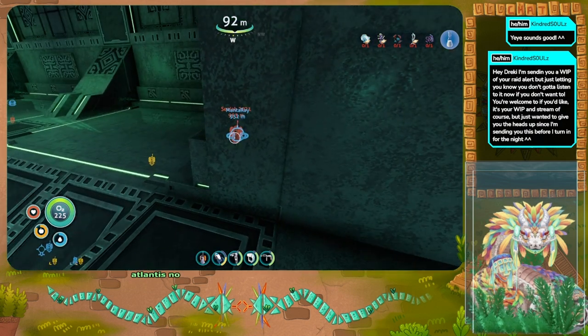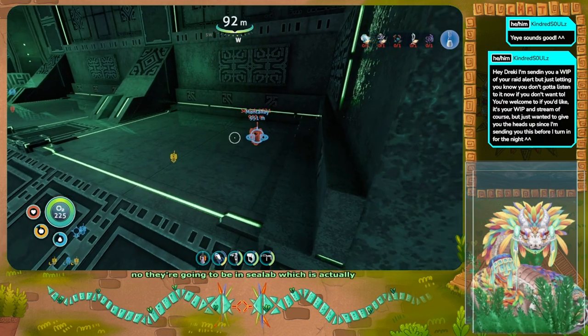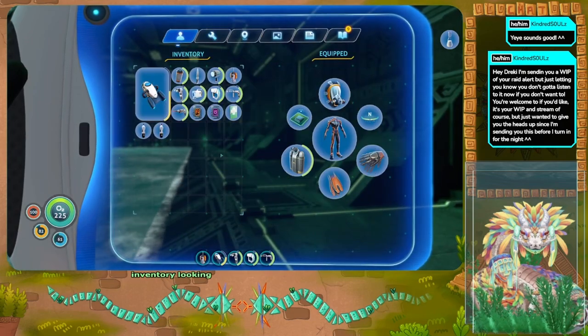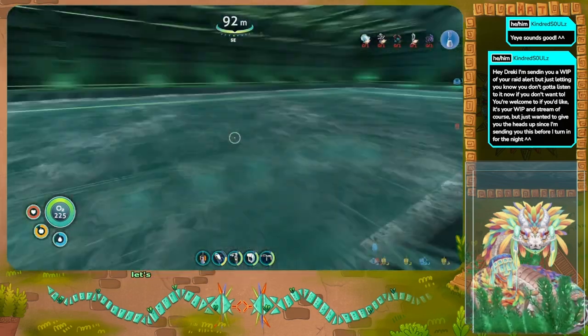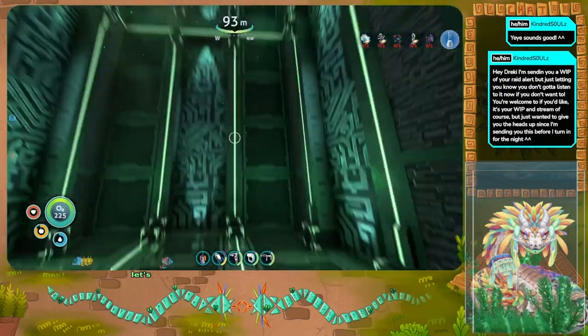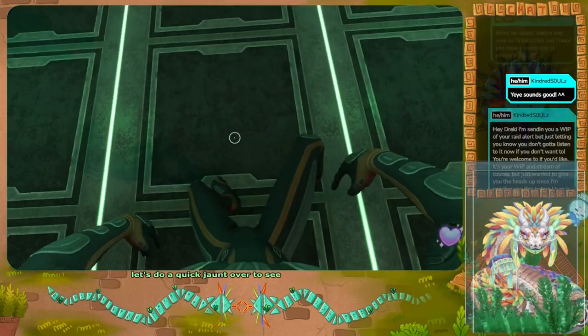No, they're gonna be in C Lab, which is actually not that far away. What's our inventory looking like? You know what? Now that we have this portal, let's do a quick jaunt over to C Lab.